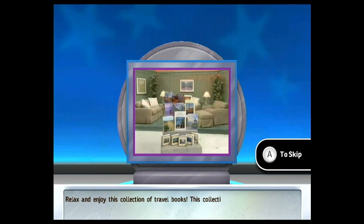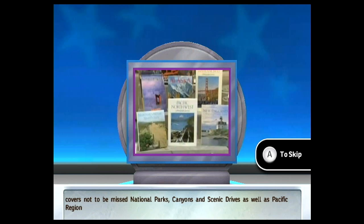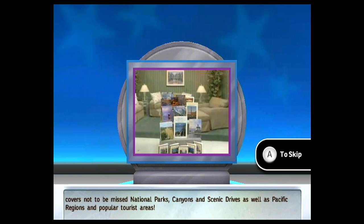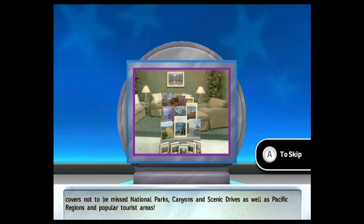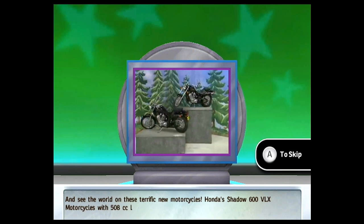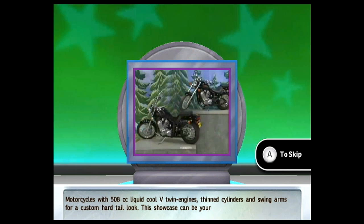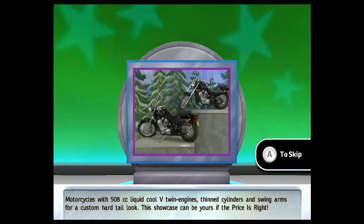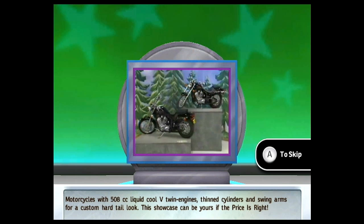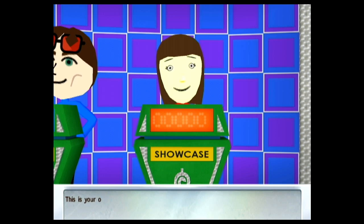And enjoy this collection of travel books. This collection of 15 travel books covers not-to-be-missed national parks, canyons, and scenic drives, as well as Pacific regions and popular tourist areas. And see the world on these terrific new motorcycles. Honda Shadow 600 VLX motorcycles with 508cc liquid-cooled V-twin engines, thin cylinders, and swing arms for a custom hardtail look. This showcase can be yours if the price is right. This is your opponent's bid.